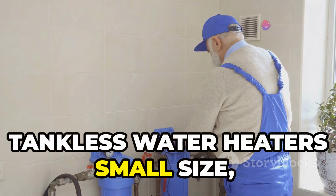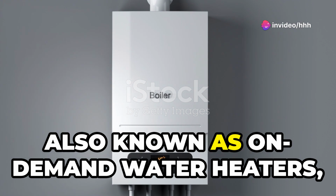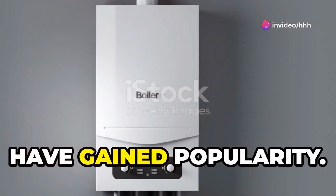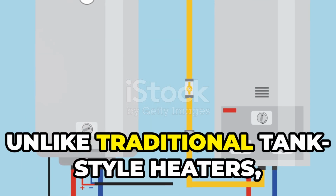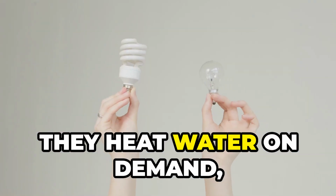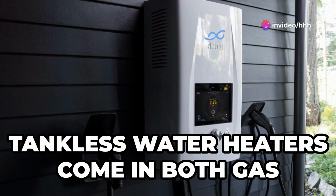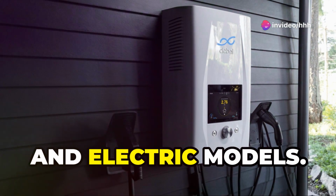Tankless water heaters: small size, big hot water output. Tankless water heaters, also known as on-demand water heaters, have gained popularity. Unlike traditional tank-style heaters, tankless models don't store hot water. They heat water on demand, eliminating standby heat loss. Tankless water heaters come in both gas and electric models.